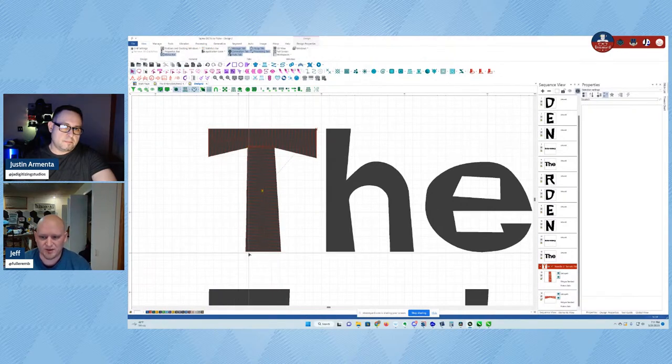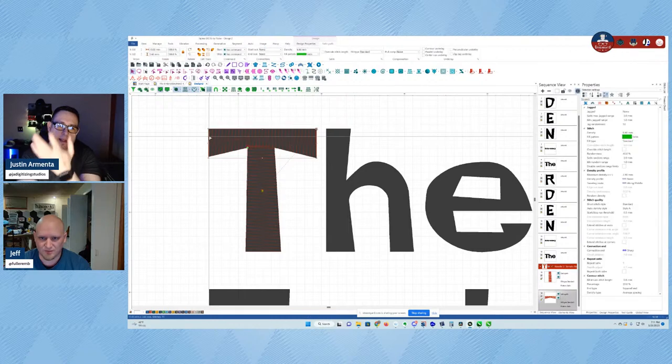So it's basically going to start here, work its way up, come across, and then we have a trim. I can assign trims in this. It's going to try to do auto trim, so if the distance is a certain width, it's going to automatically trim and apply a lock stitch. I prefer to apply my lock stitches myself.